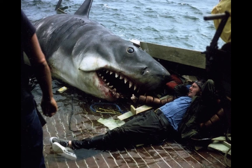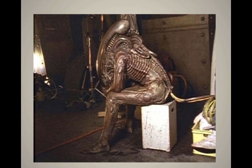And here's a behind the scene look at Jaws. This guy's chilling with the shark, and if anybody knows the story about Spielberg's Jaws, they just had this mechanical shark that just wouldn't operate right. Drove everybody nuts. Cost them weeks of shooting because they couldn't get the mechanical shark to work. So this guy is probably not chilling. He's probably staring at this mechanical shark, wondering what the hell they're going to do to make it work.